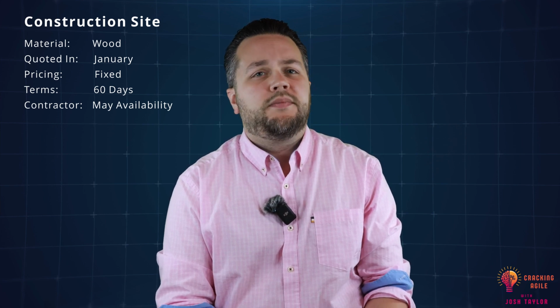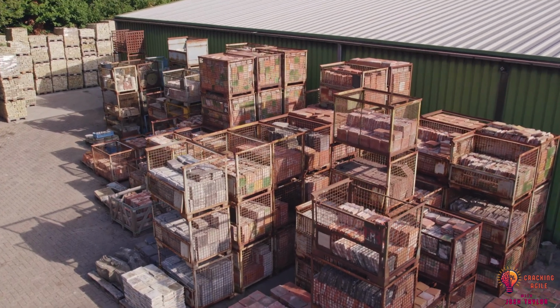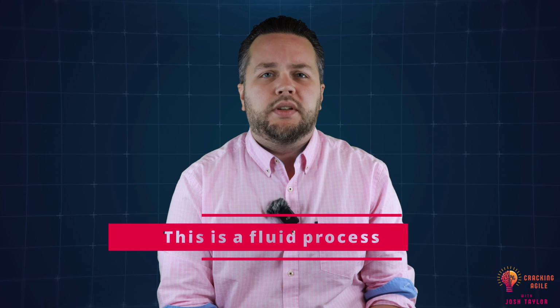Why is that? Because maybe the cost of wood has skyrocketed and you need to ensure that you're still able to purchase all of the necessary materials at the specified price. Otherwise, you may be in for a huge surprise and disappointment if you don't catch it early. I know I keep repeating this, but it's because I want to drive this point home. This is a fluid process. You'll be bouncing back and forth throughout all the different processes and process groups during your project.